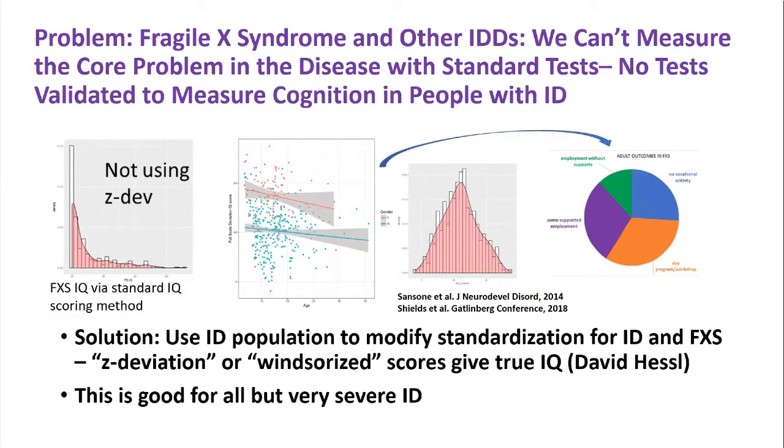Okay, so the second thing families told us is that learning and cognition is a huge problem for their family members with Fragile X syndrome. And when we look at cognition and intellectual disabilities, we can't even measure cognition in intellectual disabilities with standardized tests, because the tests aren't validated for that population. They're validated on normative populations. And if you get enough below the mean, then you simply sort of fall in this one big pot of the floor of the IQ test.